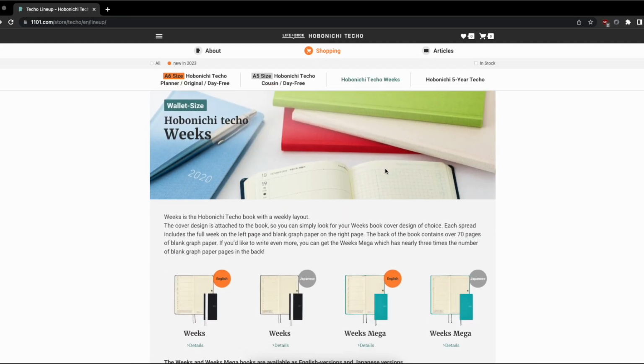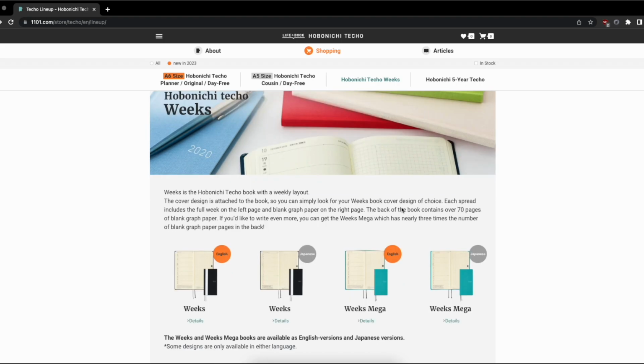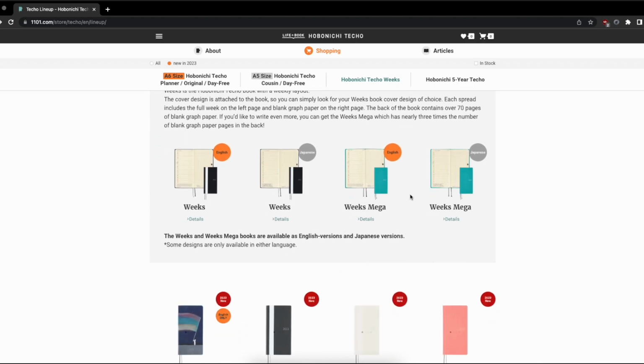So now to probably the most controversial portion of this lineup, at least from the small portion of the planner community that I've seen give their opinion on it, the weeks. What I've heard is that people are upset because there's no neutral option for the weeks. I think they're probably referring to the mega because there's less options, but it could be that there's no neutral options for the regular weeks as well. Like I said earlier in the video, the designs are really going to determine whether I purchase a weeks this year. So I'm going to be mainly focused on the normal weeks, but we will also look at the mega in case you guys are interested.